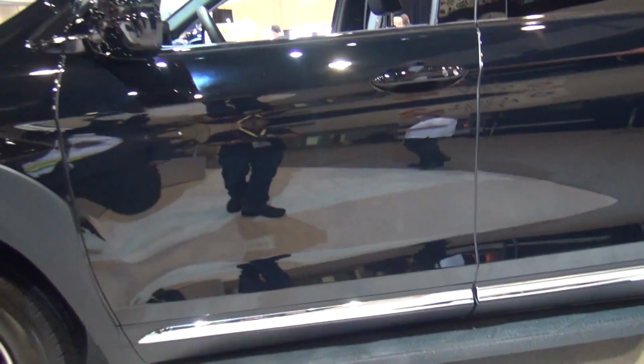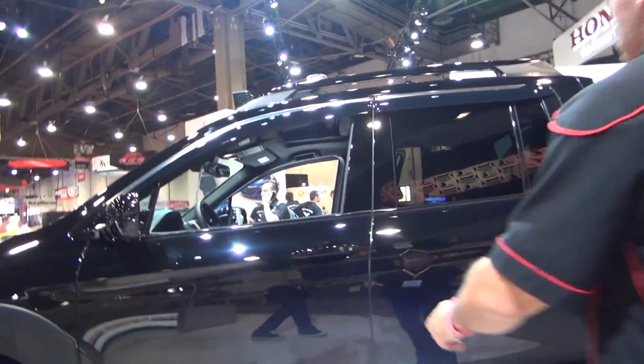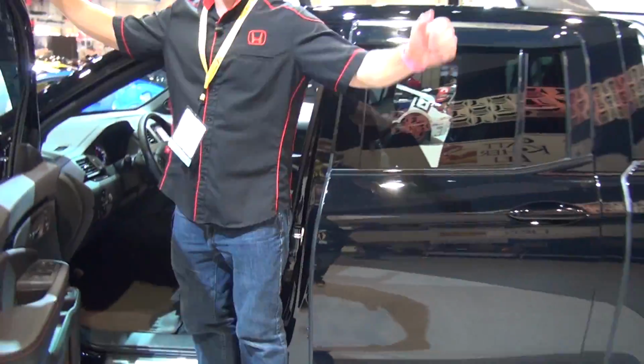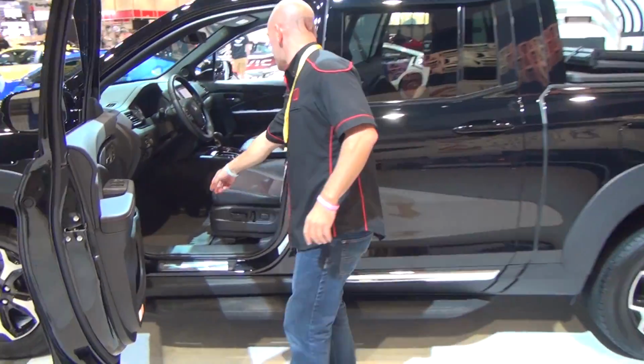Really nice running boards. Here, grab this. Let me check out these running boards for a minute. You got it? Okay, so do my running board test. Okay, they passed. Check this out inside here.